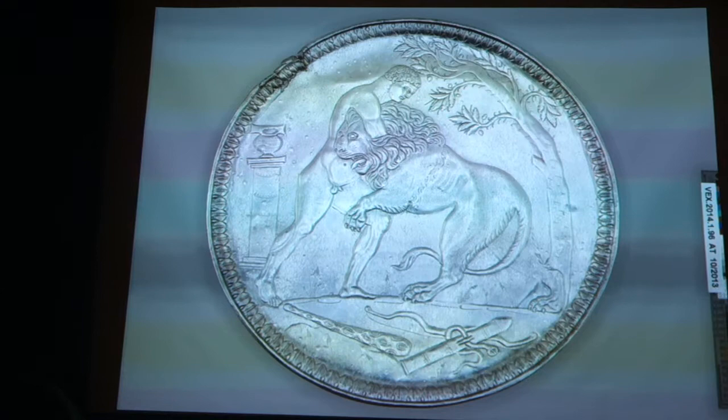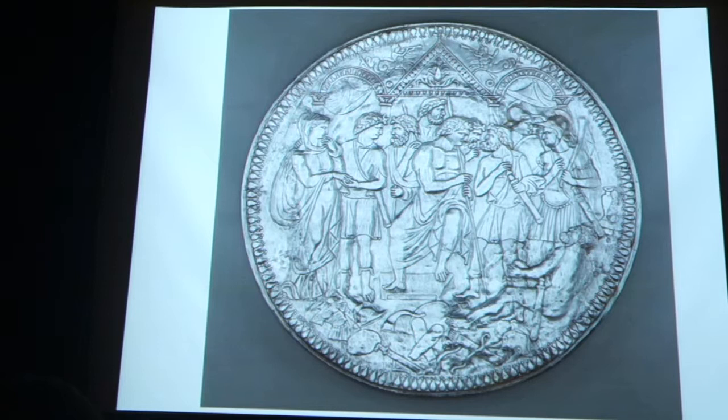The best example probably being a spectacular large silver plate. This is big. It's this big. It weighs nearly 23 pounds. And this shows Achilles and the removal of his concubine Briseis. This is the beginning of the Iliad. Because he has to relinquish his concubine to Agamemnon, he won't fight. So this is book one of the Iliad. Whoever had this plate or was given this plate was expected to know Greek literature.